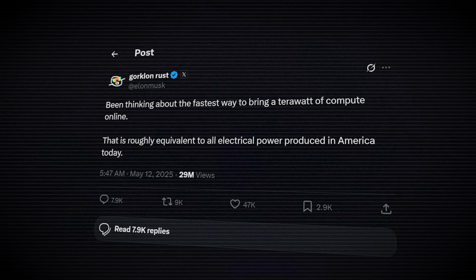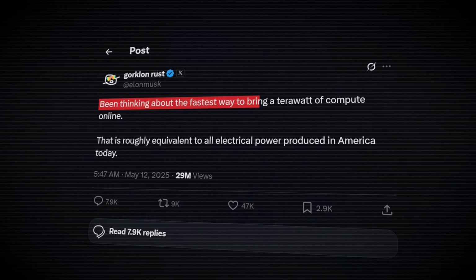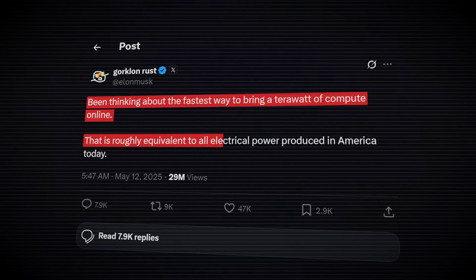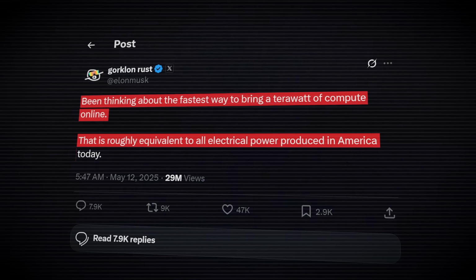Musk has described the situation as a glimpse into AI's energy future, posting on X, "Been thinking about the fastest way to bring a terawatt of compute online. That is roughly equivalent to all electrical power produced in America today."